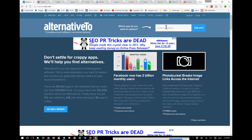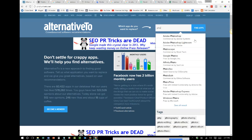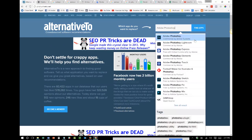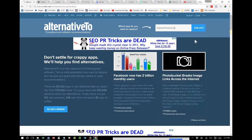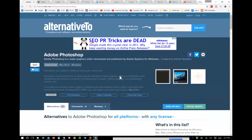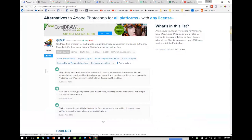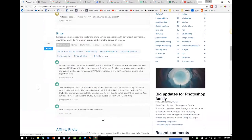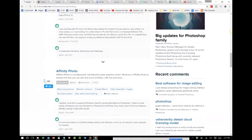Alternative two. This one's really cool. Have you ever wanted to use a software but you didn't have it, or you didn't want to buy it? That happens all the time. Like you need to edit something, and you're like, oh shoot, I don't have Photoshop. So you come in here and select Photoshop, and it searches and pulls up all the free apps online that you can do Photoshop-like stuff in. So this is really cool.